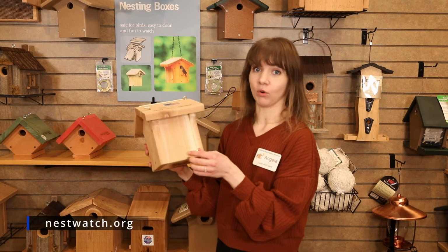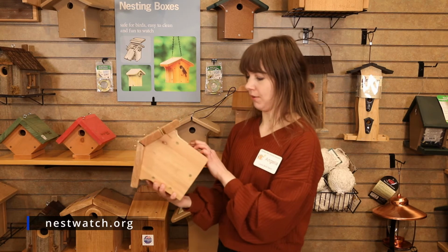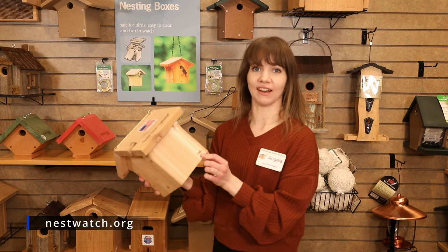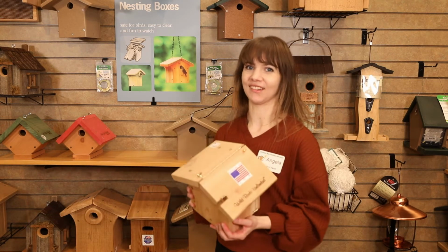Nestwatch.org actually has more details on how to monitor a nest box, so I suggest checking it out and see if you can become a citizen scientist.